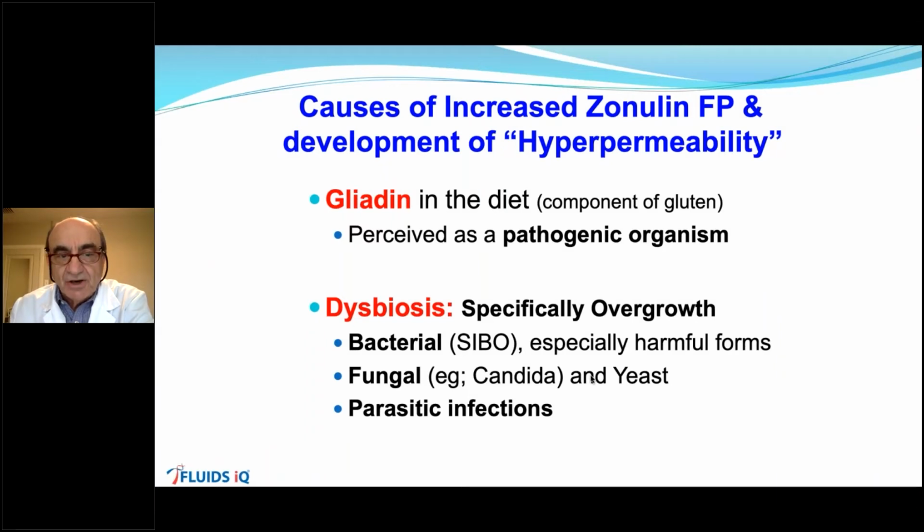And why is it a cause? Because the body perceives gliadin in these people as a pathogenic organism in the same way as if it were a bacterium that is pathogenic and it wants to get rid of it. And that's the same as it would with all kinds of dysbiotic growth, whether it's increased bacteria, fungi, or various other kinds of parasitic infections.